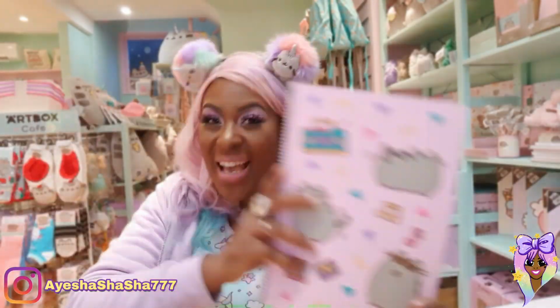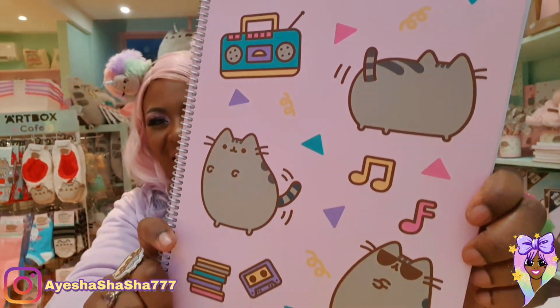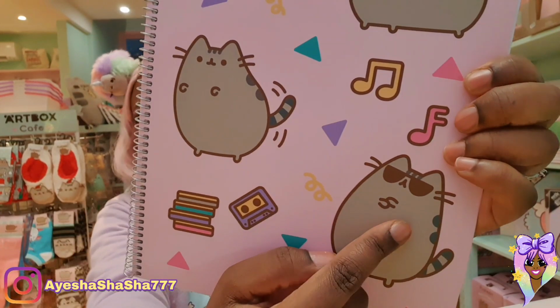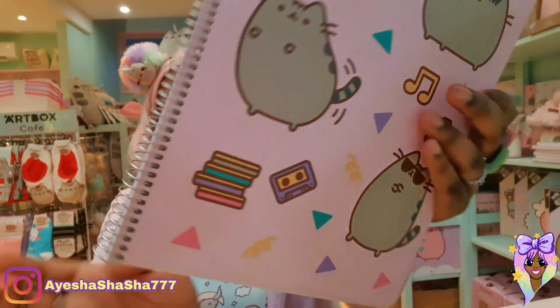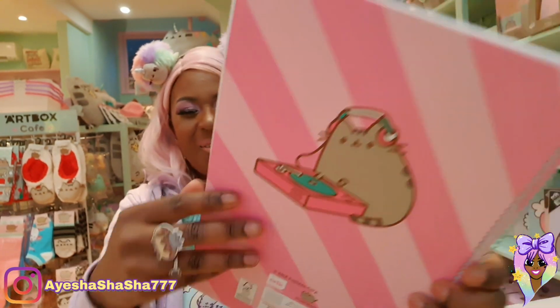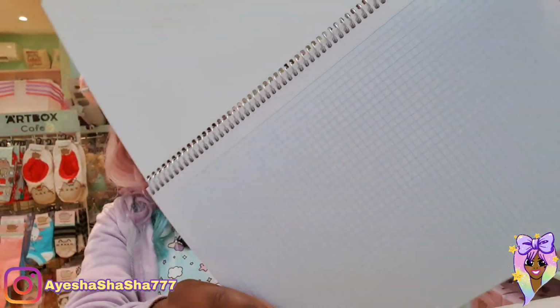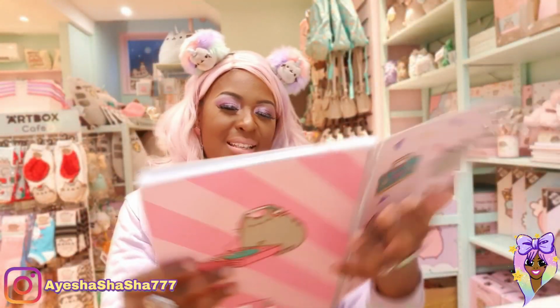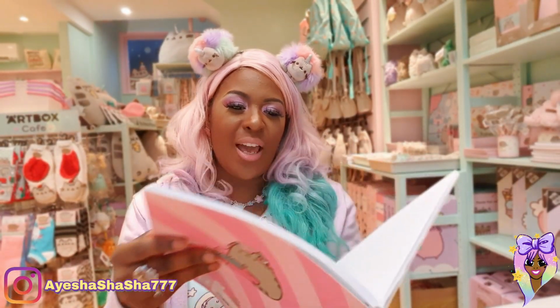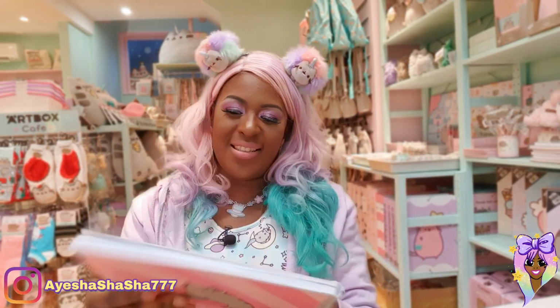We've also got some massive ones as well. Look at this. This is absolutely gorgeous. Oh my gosh, I love this one. She looks so, so cute here. And I love this picture of her on the back with her little record. Oh my God. And again, this one's got graph paper in too. So this is fantastic if you are a pixel artist or if you do maths and need some graph paper. This is fabulous. I love it.